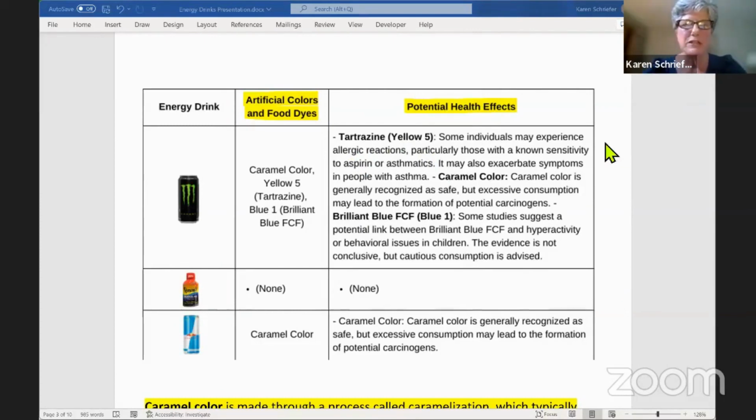Some individuals may experience allergic reactions, particularly those with a known sensitivity to aspirin or to asthmatics. It may exacerbate symptoms in people with asthma. So that's definitely something to be aware of. The caramel color, caramel sounds like such a nice, warm, fuzzy word, because we all associate it with caramel, the food, sugar. But it's generally recognized as safe, but excessive consumption may lead to the formation of potential carcinogens. So that's significant. And then brilliant blue, blue number 1.